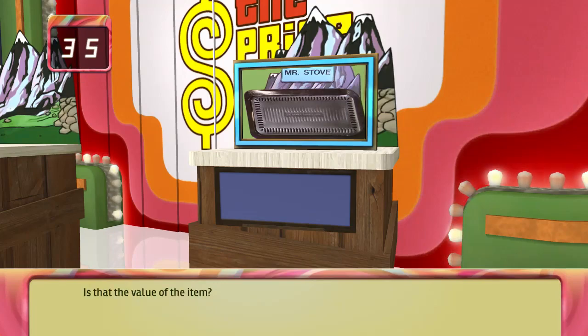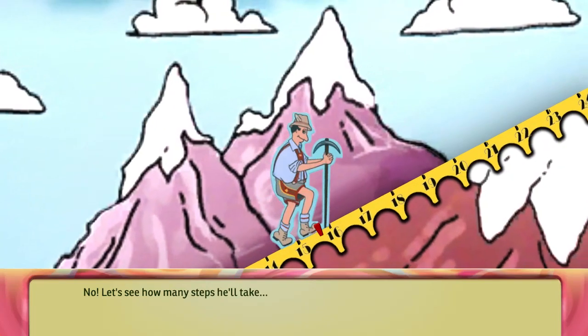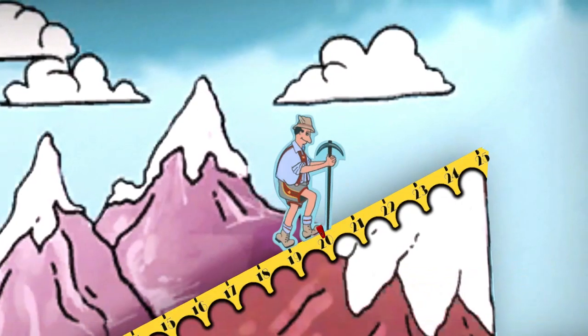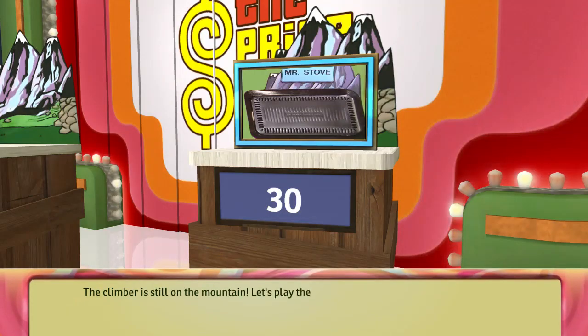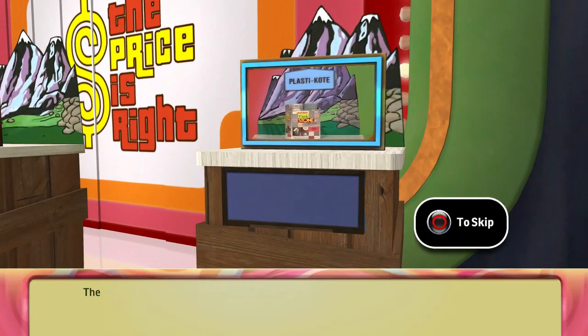Is that the value of the item? No. Let's see how many steps he'll take. Let's play the other item. Here's the last item you'll be bidding on. The look of granite, the feel of stone, the ease of spray paint.